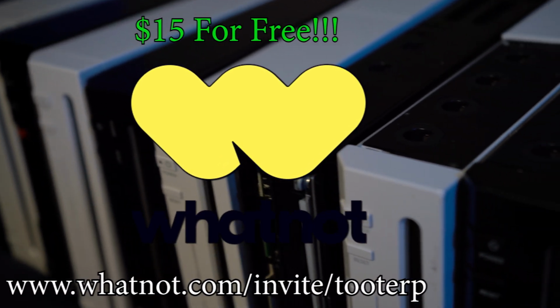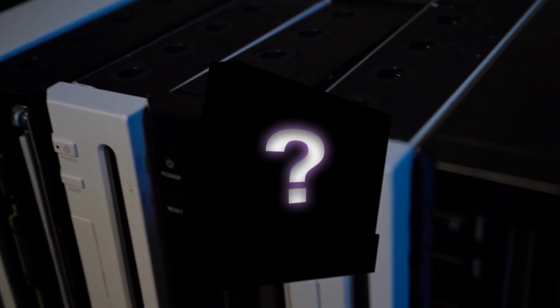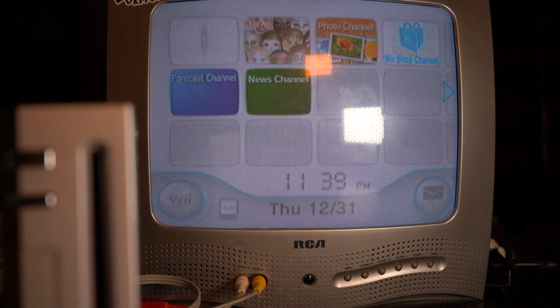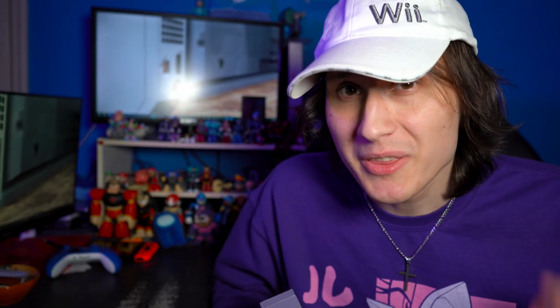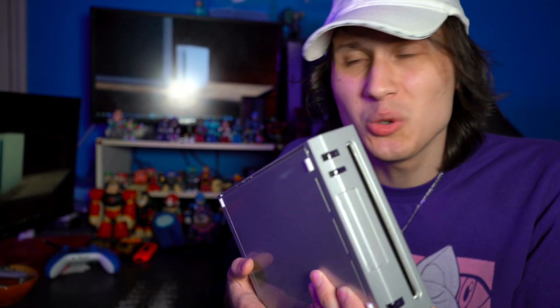But I still haven't told you guys about the super secret special Wii that I got in this broken lot, which is an unreleased silver Wii from Nintendo Z3 of 2005. Yep, that's right. This is the top secret super special Wii. I was shocked when I saw this in the lot of broken consoles because I was like, hey, there aren't any silver Wiis that I'm aware of, which led me down a really deep rabbit hole because this is too good to be spray painted.